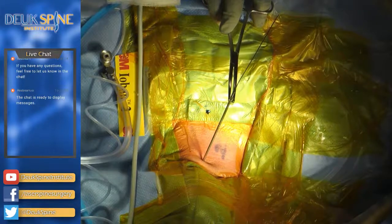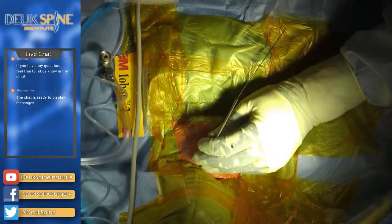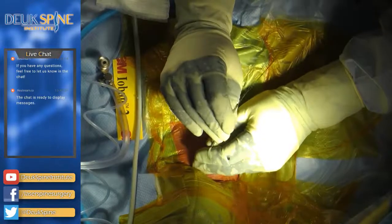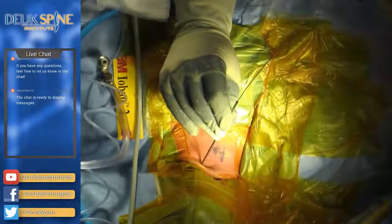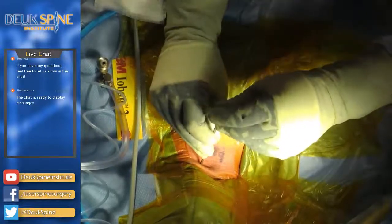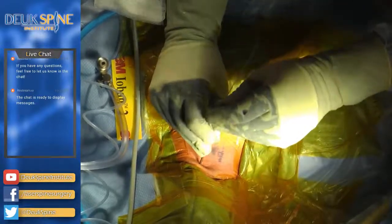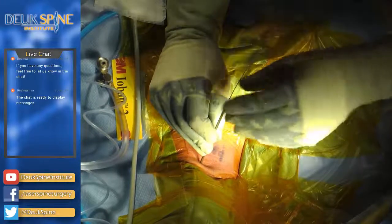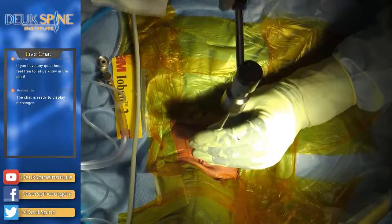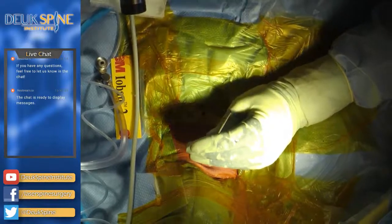All right, perfect. So now I'm going to enter the C5-6 disc from the front. Okay, enter with the dilator. Perfect. And now I'm going to head towards the back of the disc, but I can remove the guide wire. Yes, it's perfect. Take it. We don't need the guide wire anymore. And remember, all this is being done with a 4mm incision.